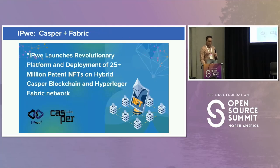Now that we've seen some of the benefits of what we can accomplish with hybrid blockchain, I want to talk about some examples. The first one I'll mention is something called IPwe, which is a hybrid blockchain system between Casper, which is a public permissioned blockchain, and Fabric.